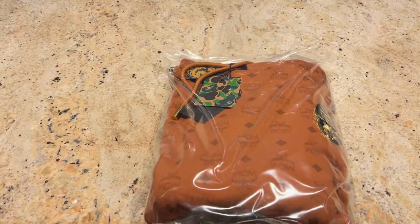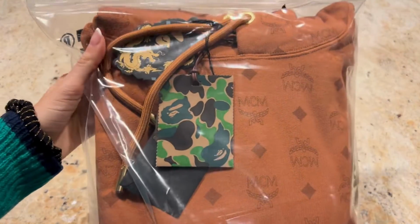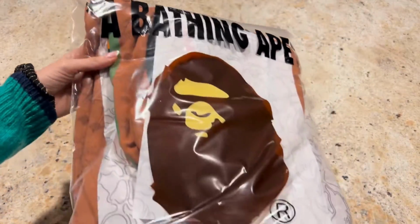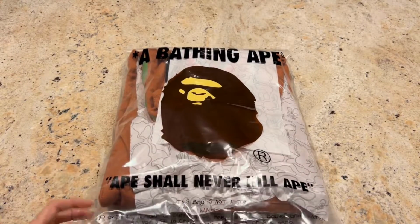In this release, there were 5 bags, one of which we will be reviewing on the channel, as well as 2 hoodies. So this is the hoodie in the Cognac color, and it also came in a black color, which we will review as well.